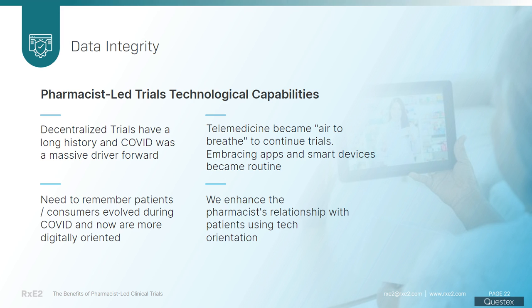So how is pharmacist technology orientation related to clinical trials? In 3 words, decentralized clinical trials. Decentralized trials have existed for many years, and lately, due to COVID, the adoption rate increased. Decentralized trials take patients home and transition it to become another site. As a result, the need for technological solutions increased dramatically, and solutions like telemedicine, for example, became as air to breathe to trials during COVID, or mobile applications and smart devices became the new standard.